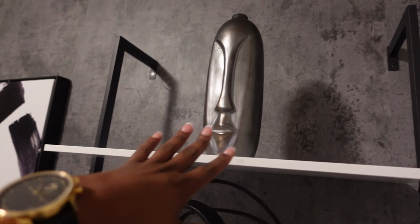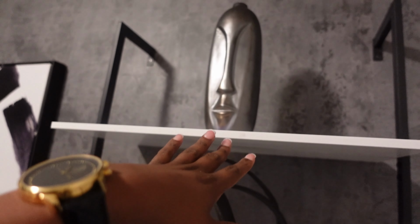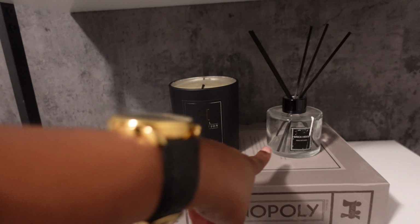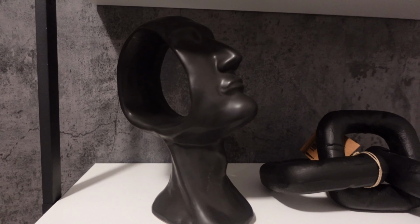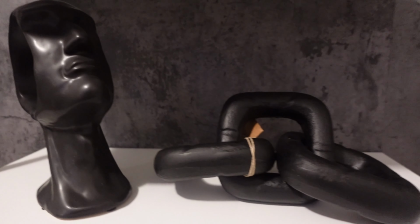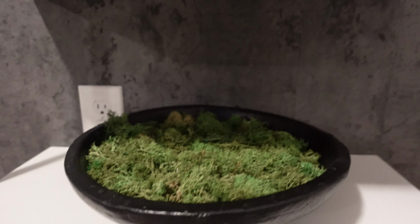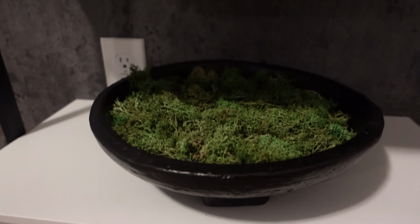All the home elements, the design elements, the home decor accents are from Home Goods. Everything is Home Goods. Y'all know I love sculptures. I love sculptures. This is Hotel Collection. Diffuser is Amazon. I'll link it down below. This is actually from Ross. I love this. I have another one that's gray. This is from Home Goods as well. I need to take this tag off of it. Tray is Target. Moss is Dollar Tree.